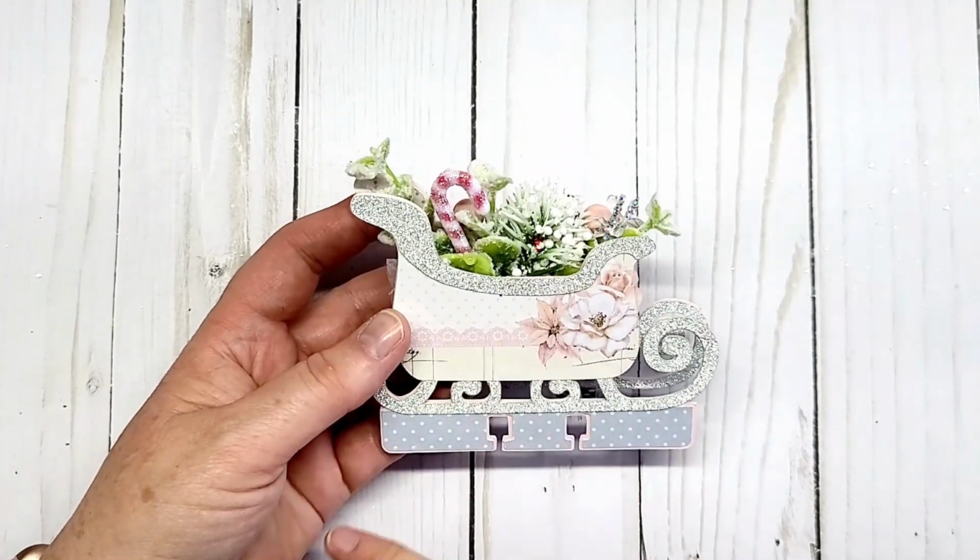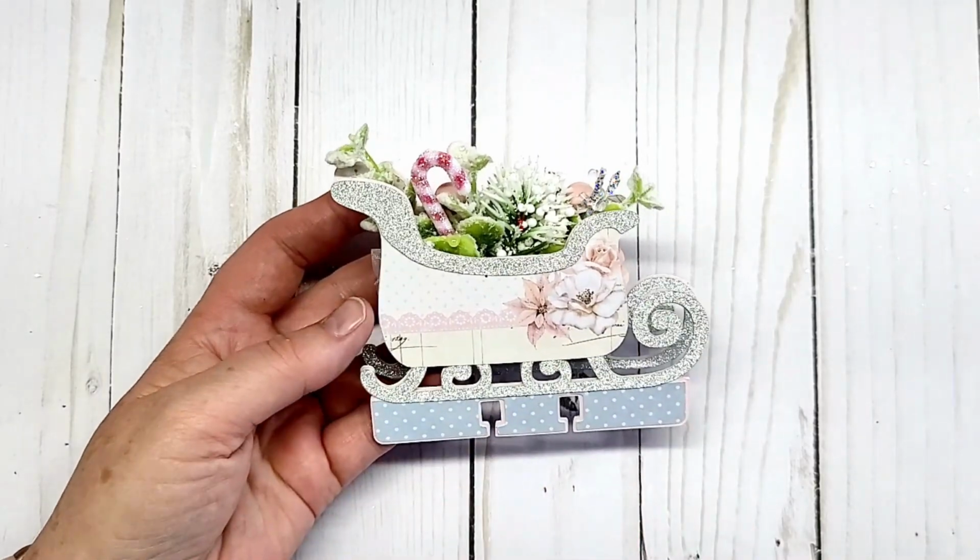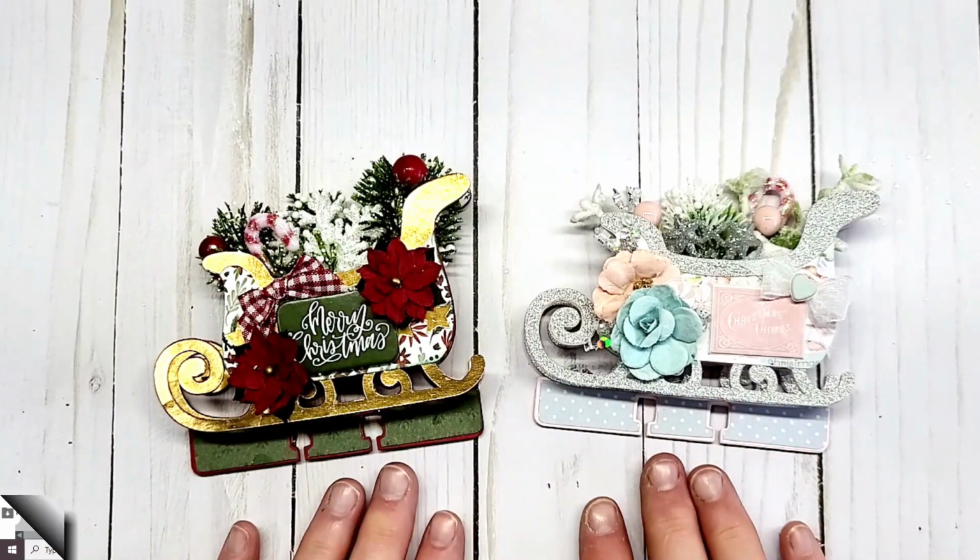Of course, it's designed by Frank Garcia, and he always does a fabulous job. I always just like to show the back. Stay tuned for a short tutorial.